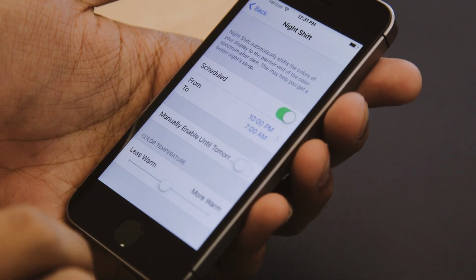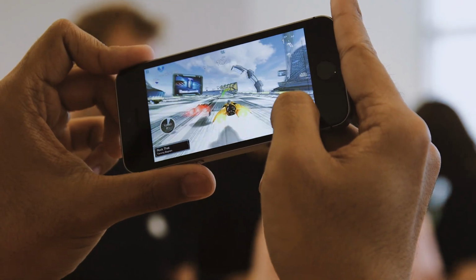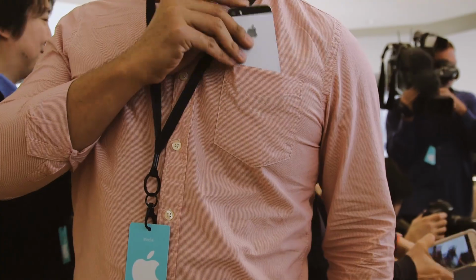the iPhone SE is a patently fascinating device. It's a mashup of old and new. It's the best of both worlds, and I can't wait to see how it stands up in the long run.